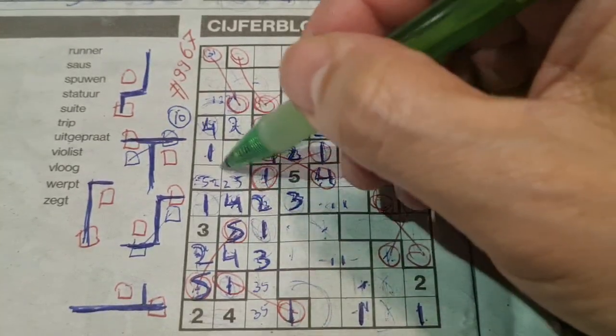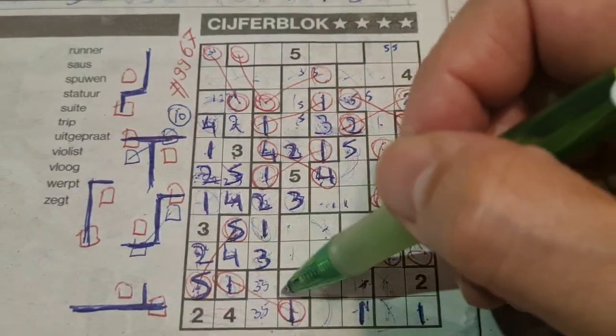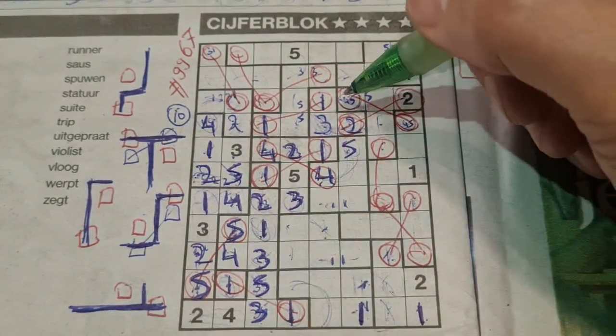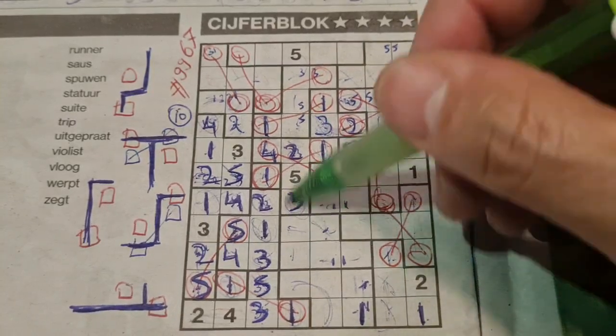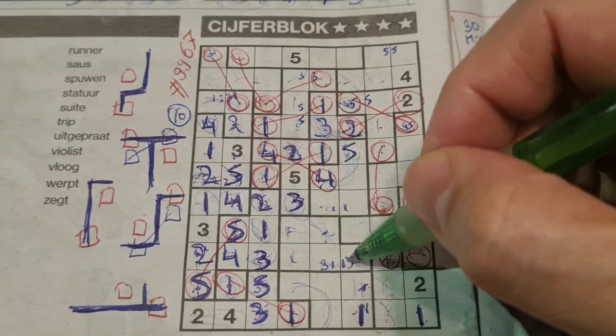2 and a 5, we have 2 now, no 2 there. 2 should be here, and the 5 goes there. 3 and a 5, we have 3 now, no 3 there. 3 should be here, and the 5 goes there. These two boxes can be 3, those two boxes can be 3, so the 3 goes together with the 1 as a pair.